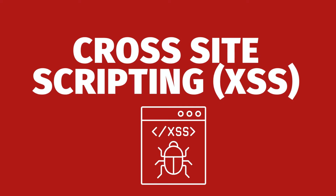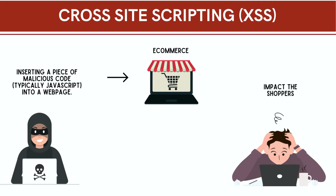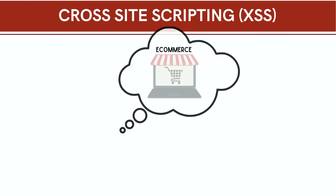Cross-site scripting. Cross-site scripting involves inserting a piece of malicious code, typically JavaScript, into a web page. Unlike some other kinds of attacks, this one doesn't impact the site itself, but it would impact the customers, exposing them to malware, phishing attempts, and more.